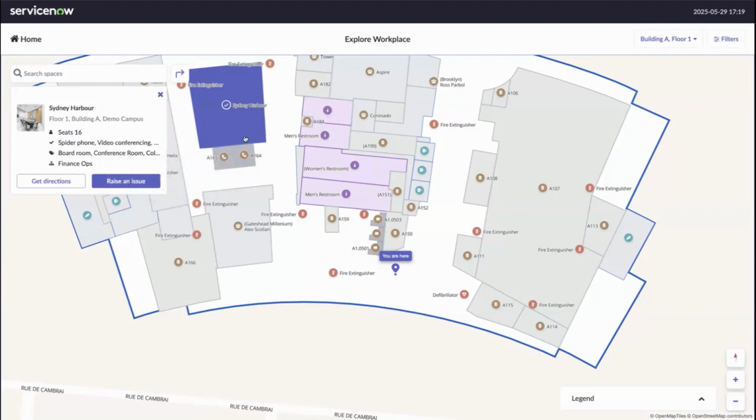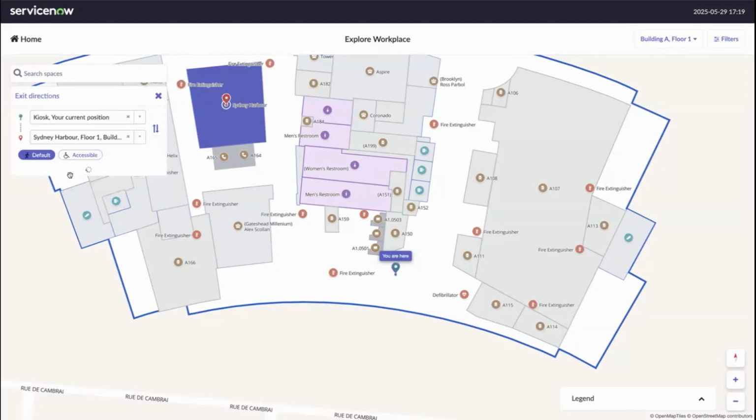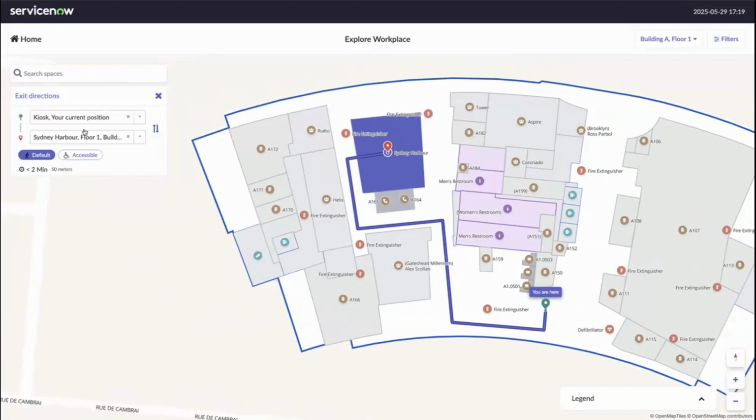You might only want them to see the restrooms, but for the purpose, I'm really going to detail this. So let's say I want to get to the specific meeting rooms. I want to get directions. It's always going to take into account my starting point. The starting point will always be pre-filled with the kiosk. So I'm starting from the kiosk, so it really helps guide me to my specific location.